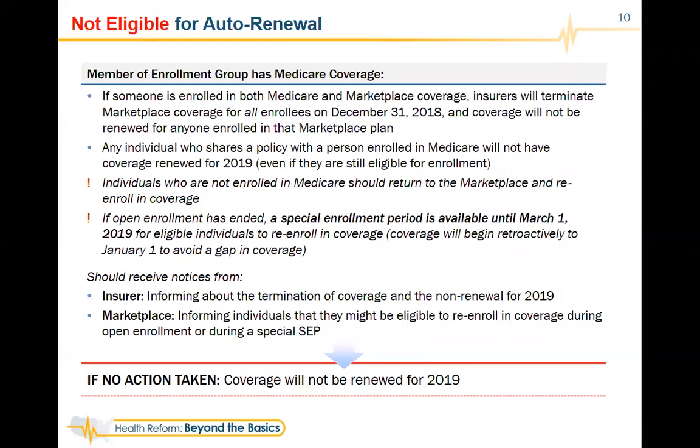in any coverage for 2019 because issuers are not legally allowed to sell a policy to someone they know is enrolled in Medicare. There's a provision of a law in the Social Security Act called the anti-duplication provision. If someone is enrolled in marketplace coverage and is also enrolled in Medicare, then the insurer will terminate that policy at the end of 2018 and cannot renew that policy for 2019.